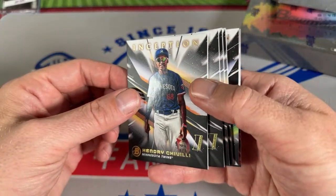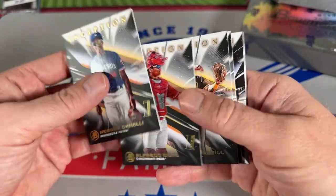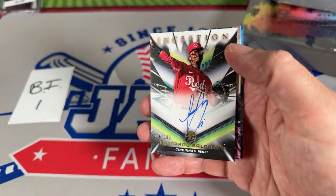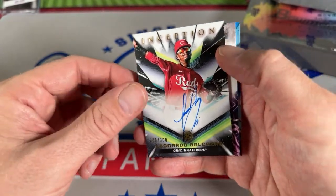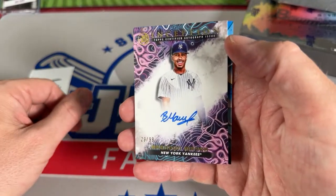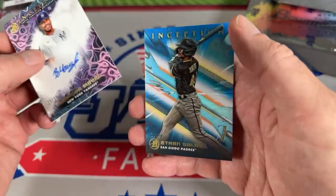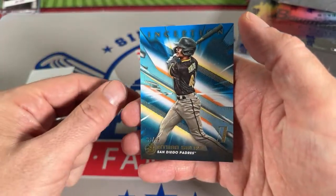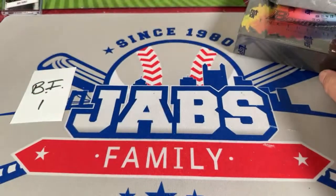We have Henry Chavilli starting this next one off, and Alfredo Duno, Jackson Merrill, Amburis Tavares, Leonardo Balcazar, another Reds hit there for Cincinnati. That is for Joseph G. Brandon Maia, a nice hit, numbered to 99, and Ethan Salas. So another nice Yankee hit there, a second Yankee for Richard, and Ethan Salas, a good hit for the Padres for Hunter.